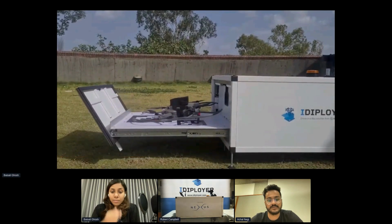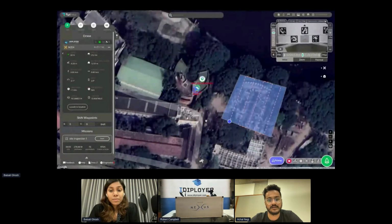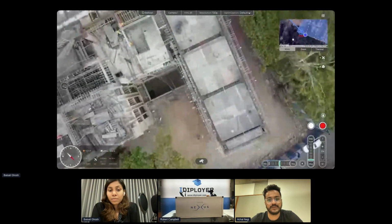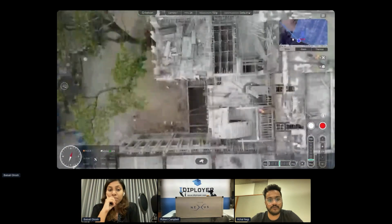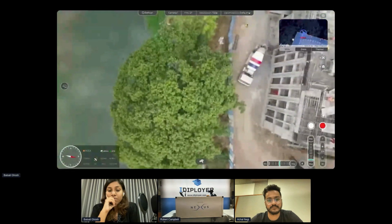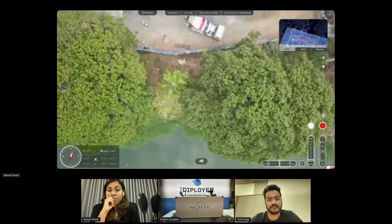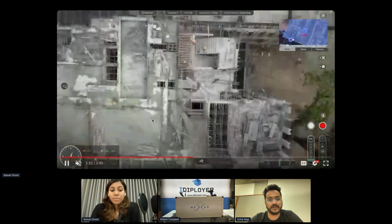Once you have set the mission at a particular time, the box will open automatically and launch that drone, and you can see all the live action on your dashboard. You can see the live location of the drone on the map. You can see the live video feed. You can full screen the video feed, and now the survey of the construction site has started. So the drone is following the path.